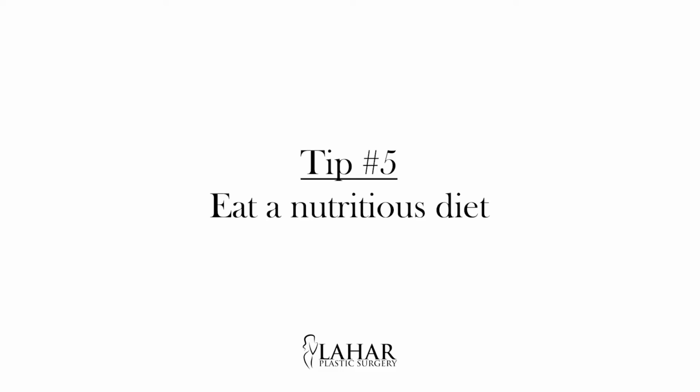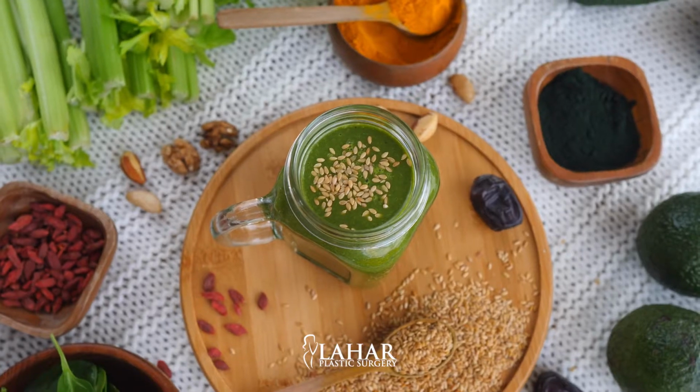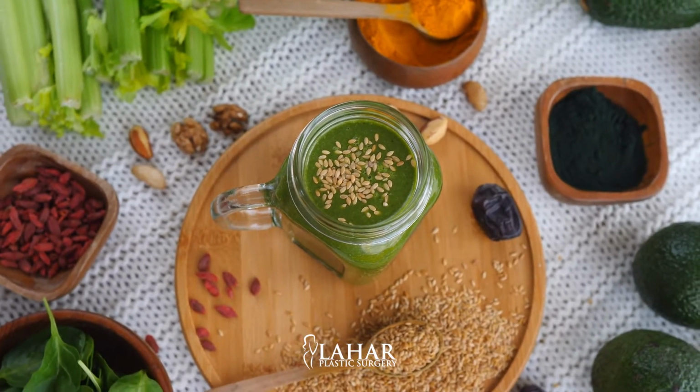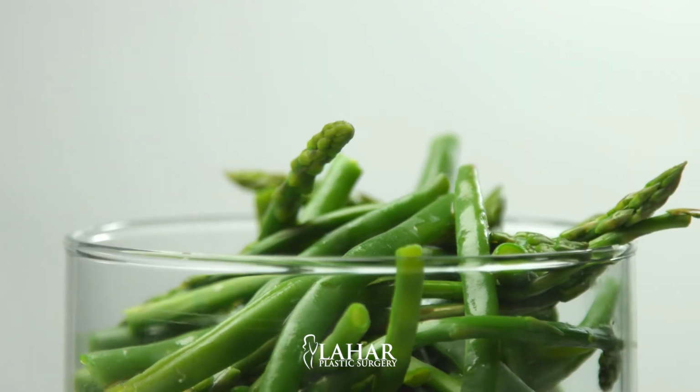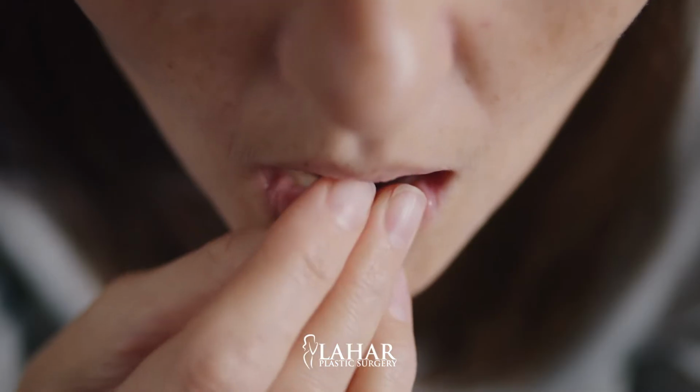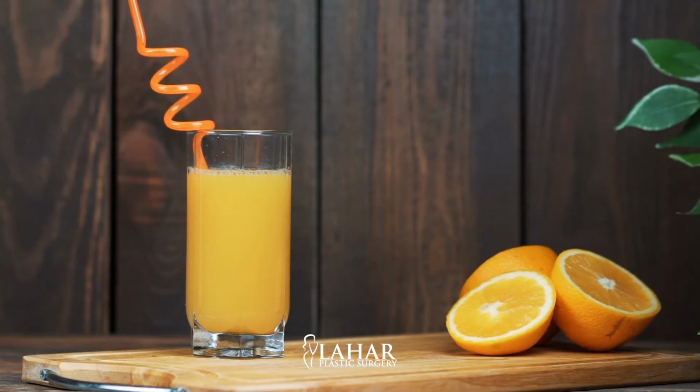Eat a nutritious diet. A nutritious diet is the cornerstone to health and wellness in all aspects of our life, but particularly after surgery. I really encourage everyone to have a low sodium diet and to have good protein to help with the healing process. And certain supplements have been shown to improve wound healing, such as zinc and vitamin C, and so I do encourage these in addition to a nutritious diet.